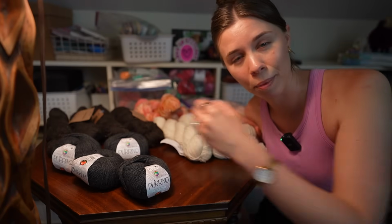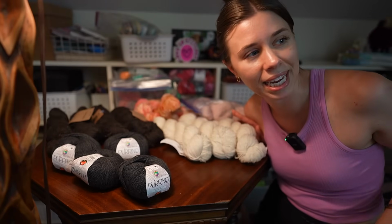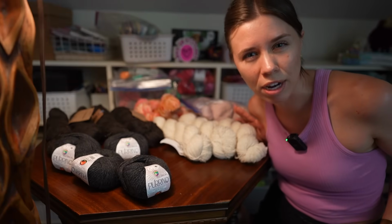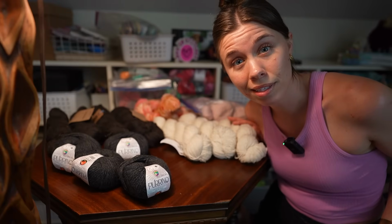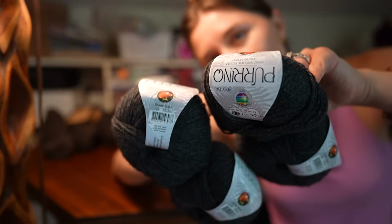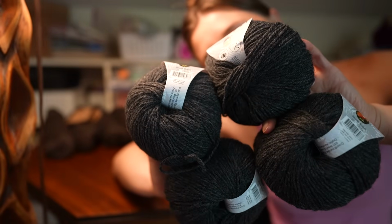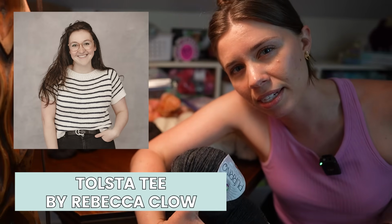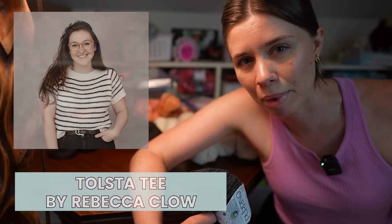It is getting a whole lot warmer. As you can see, I'm in a tank top. It's really warm today. And all of these are really wintry sweaters, more rustic yarns, and I'm just not really into them right now. This is a really cool possum and wool blend that my brother-in-law got me from New Zealand. I think I'll probably end up making some kind of a t-shirt, maybe a Tolsta tee or something. So that's definitely a contender because it would make sense in the coming months.